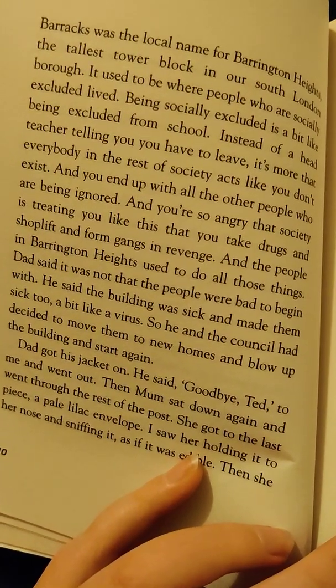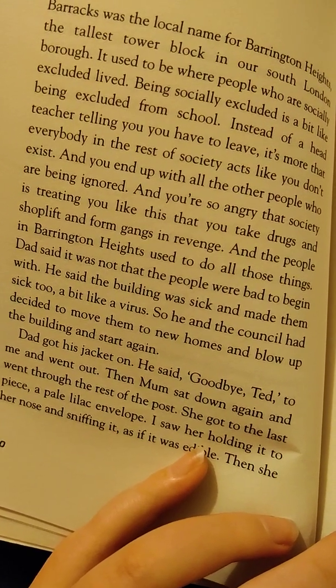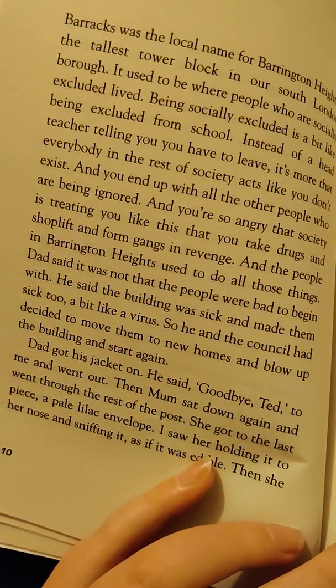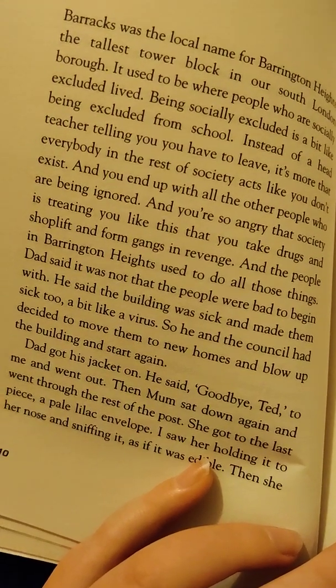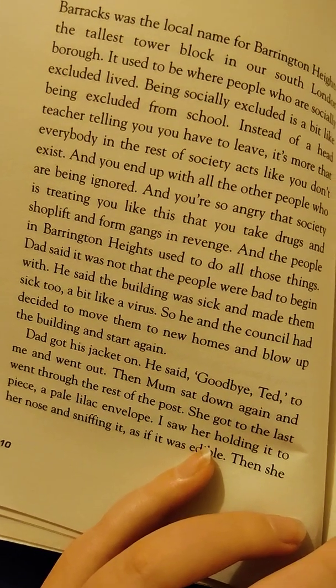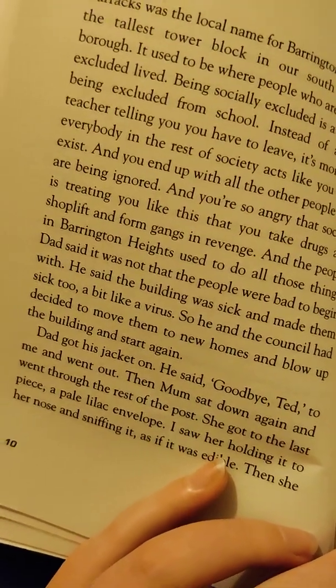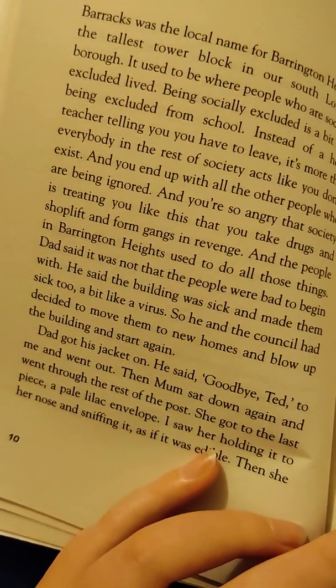Dad said it was not that the people were bad to begin with. He said the building was sick and made them sick too, a bit like a virus. So he and the council had decided to move them to new homes and blow up the building and start again. Dad got his jacket on. He said, "Goodbye, Ted," to me and went out.